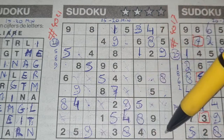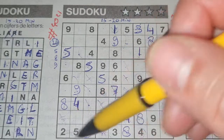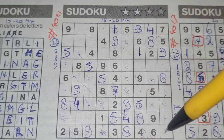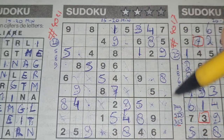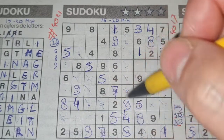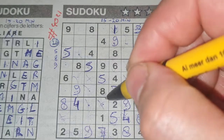Then 2 missing numbers in the last row. For the numbers 1 is missing, 2, the 3, the 4, the 5, the 6, and the 7 is missing. 1 and a 7. We have a 7 there, no 7 there. 7 should be here, and a 1 goes there. 1 box left in this big square. For number 1, 2, 3, 4, 5, the 6 is missing.